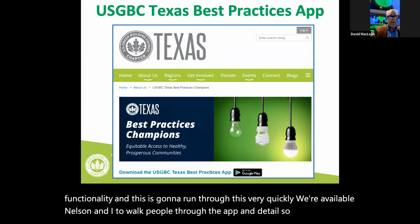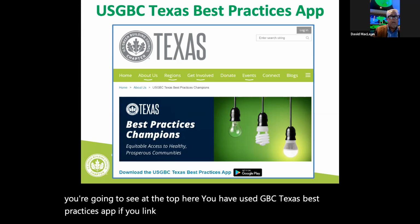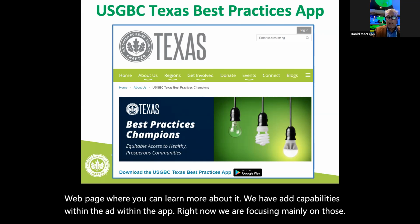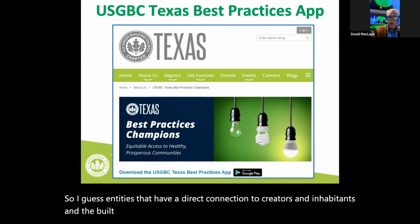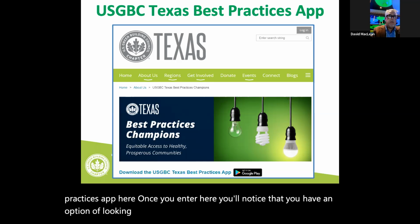So the app functionality: when you download the app, this is the home screen that you're going to see. At the top here, you have USGBC Texas Best Practices app. If you link on that, it'll take you to our USGBC Texas Best Practices webpage where you can learn more about it. We have ad capabilities within the app. Right now, we are focusing mainly on those entities that have a direct connection to creators and inhabitants in the built environment. So it's very intentional about who we have here because our community is very concentrated. And then you enter the best practices app here. Once you enter here, you'll notice that you have an option of looking at best practices in a school or in an office.